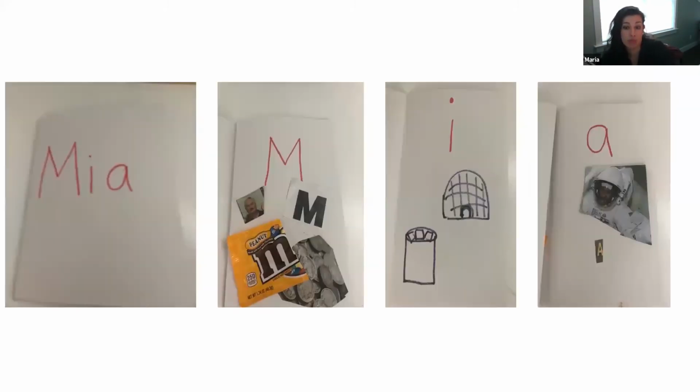Well, you can make a name book. The front cover can have the full name on it, and then each page after that will have a letter. You can be as creative as you'd like. You can help your child find pictures out of magazines, old photographs, advertisements, food boxes that you're going to recycle anyway that start with that letter, and then help them cut and paste them into a name book.